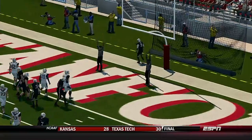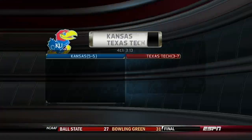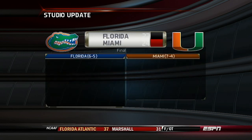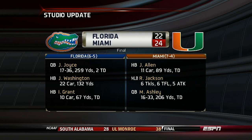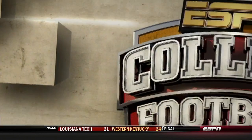Splits the uprights with the extra point. Time for an update from the studio. Reese, what have you got? Let's take a look at Lubbock. And for Kansas, they get into the end zone through the air. The Red Raiders are out front, 30-28. Elsewhere, the Hurricanes and Gators in the battle for the Seminole War Canoe. And for Miami, they've now won 3 in a row. Miami grabs the win by 2.